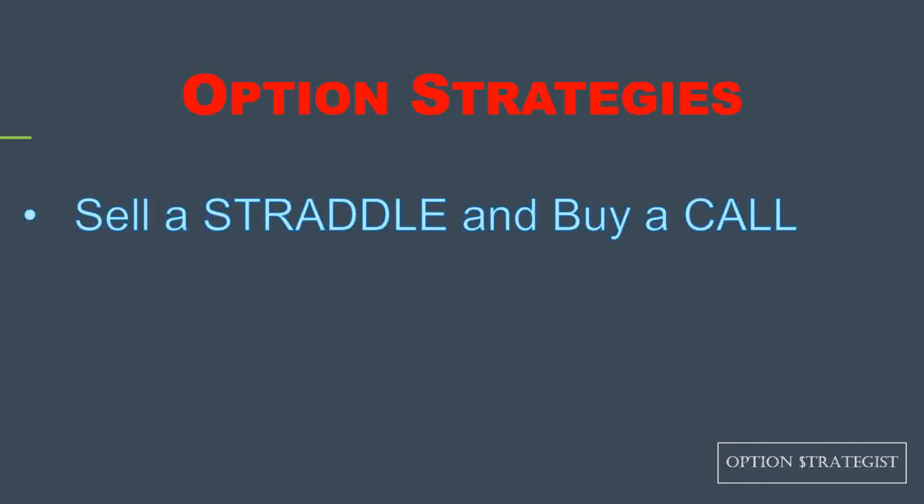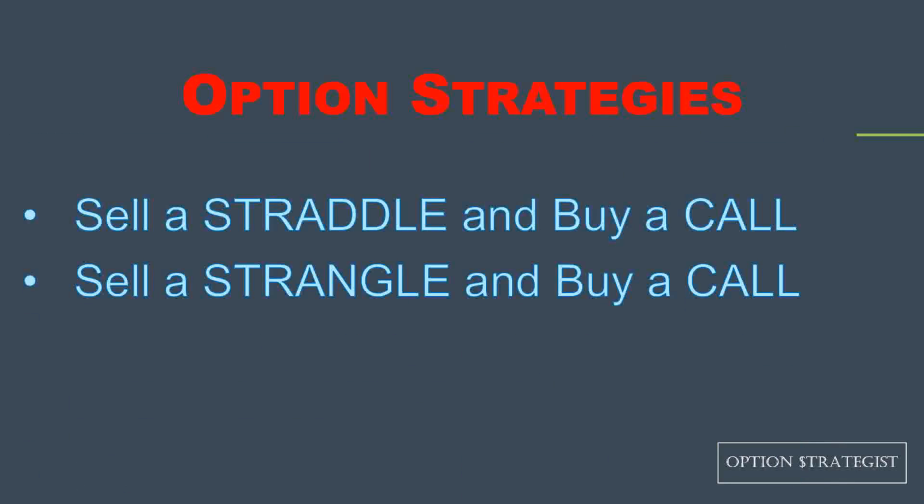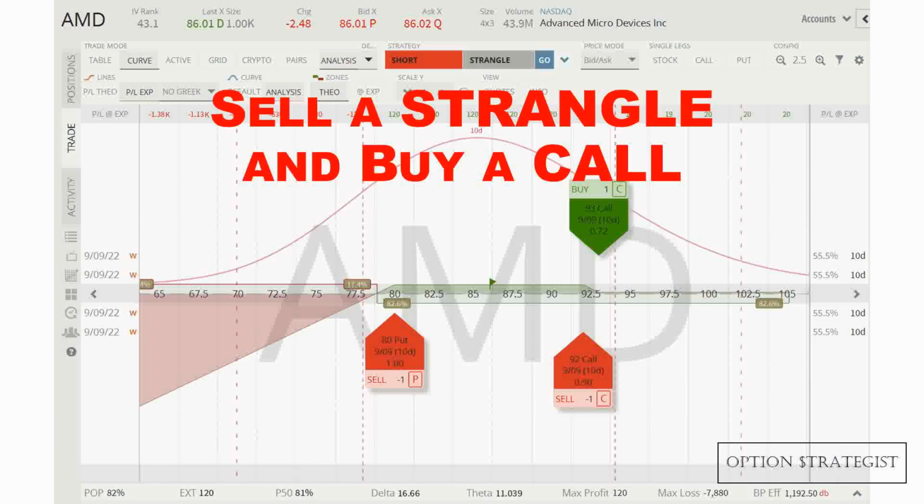The second strategy that I plan to use is selling a strangle and buying an out-of-the-money call option with the same expiration date to eliminate the upside risk. The strategy is set up by selling an out-of-the-money put option and an out-of-the-money call option, then buying a further out-of-the-money call option that allows me to collect a premium which is wider than the call spread. Same as the previous strategy, this strategy also has no upside risk.